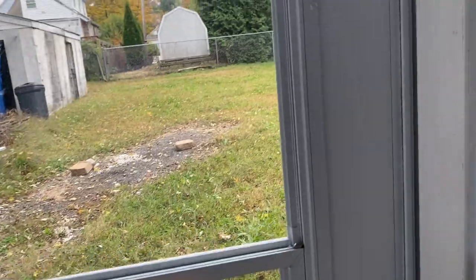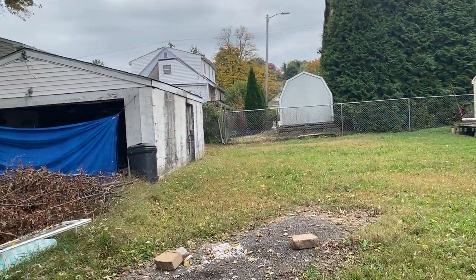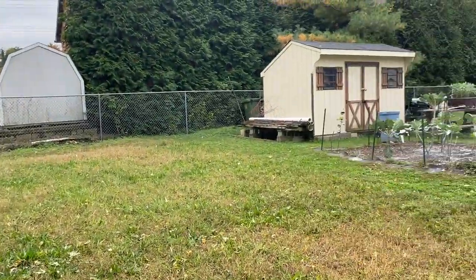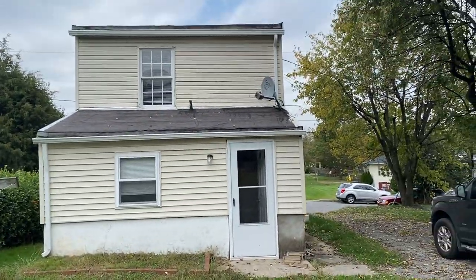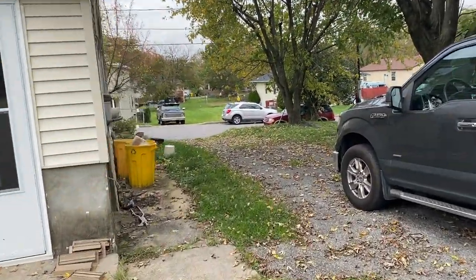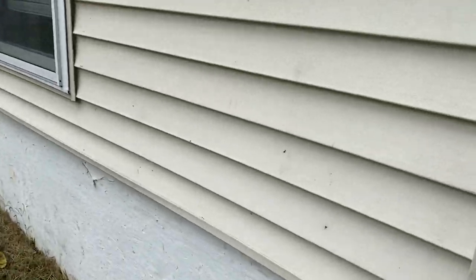So you have the backyard here. Nice size backyard. Here's a detached garage, which will not have functioning doors. So here's the back of the house. Here's the driveway here. So that is again 221 Bishop Avenue.